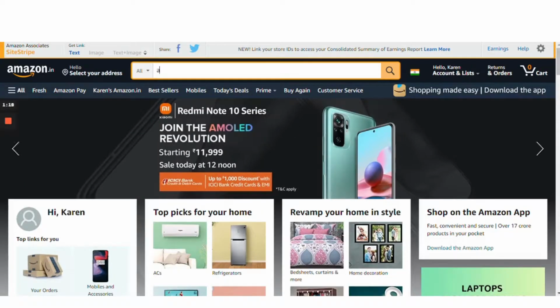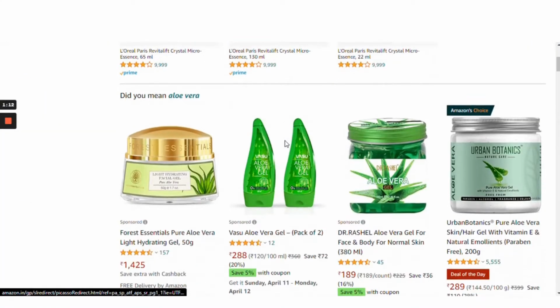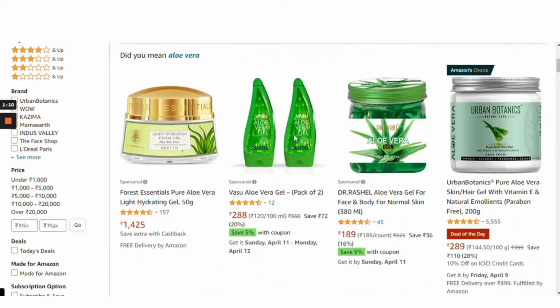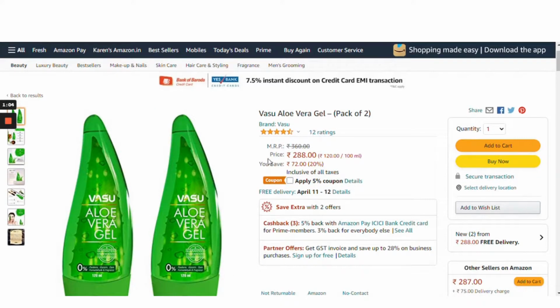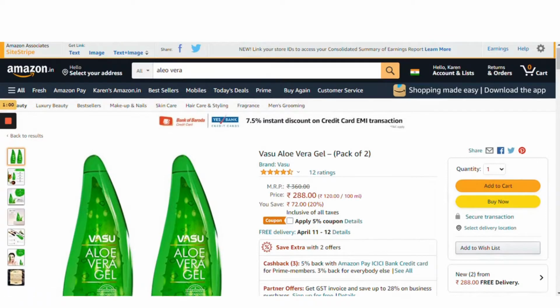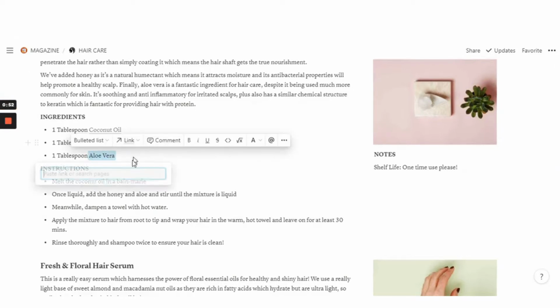I'm just going to type in aloe vera, and let's do this. Yes, pack of 2 for $2.88. That's a great deal actually. So I'm going to copy the link, come back here, and just highlight this, and there's a link here.